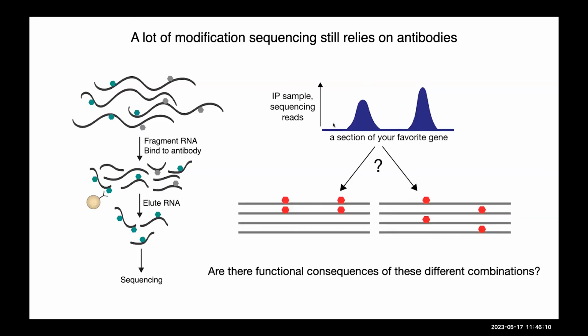Furthermore, because we've averaged everything out, we can't distinguish between a few different types of modification patterns. For instance, in this case, let's say we have 2 peaks that we're interested in. We can't tell in an antibody-based experiment like this whether this means that some subset of transcripts have 2 modifications and some have none, or if there are in fact 2 different sites that can be modified, they're a little bit redundant, but every transcript has one, just in slightly different places. And we don't really know whether there are functional consequences of these different combinations because we can't distinguish them.